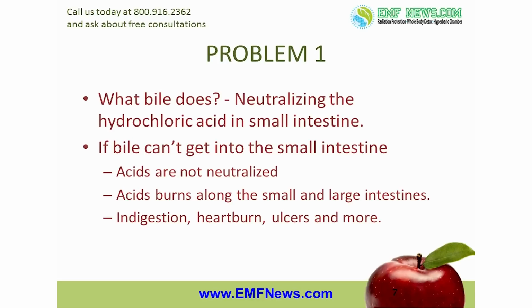Bile is a very alkaline substance, and when it comes into contact with the acidic food from the stomach, the acids are neutralized. If bile can't get into the small intestine in required amounts due to biliary sludge and gallstones, then stomach acids in the food are never fully neutralized. They can cause acid burns along the entire length of the small and large intestines, all 30+ feet of them. We experience this as indigestion, heartburn, ulcers, and all manner of digestive complaints. In essence, we are digesting our own intestines.